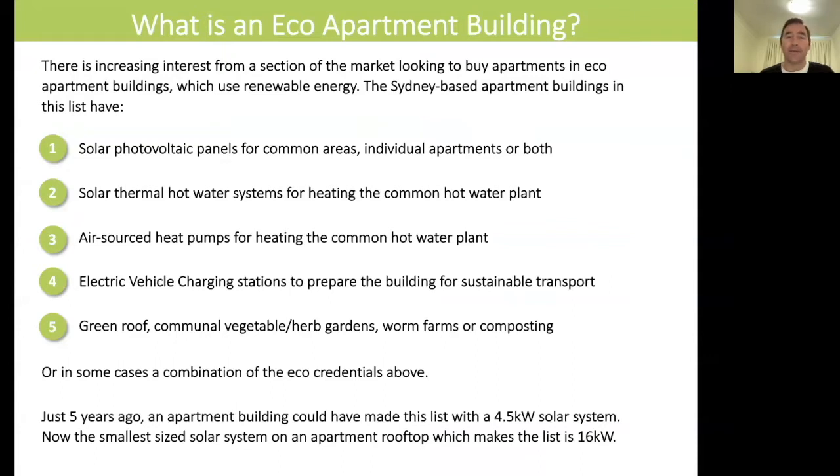The Sydney-based apartment buildings on this list have solar photovoltaic panels for the common areas, for individual apartments, or both, or they've got solar thermal hot water systems for heating the common hot water plant, or air-sourced heat pumps for heating the common hot water plant, or electric vehicle charging stations to prepare the building for sustainable transport, or a green roof, communal vegetable herb gardens, worm farms, or composting, or in some cases, a combination of all the eco credentials above.